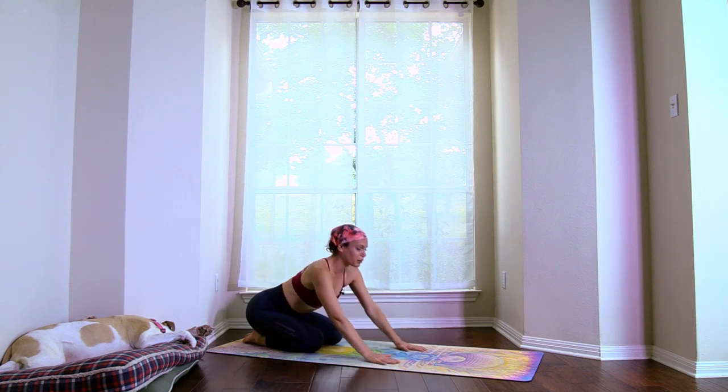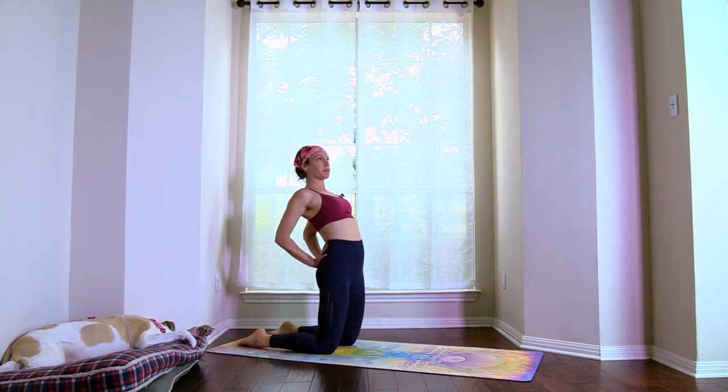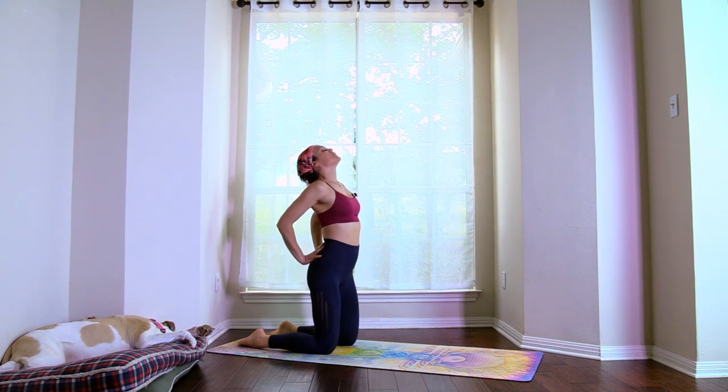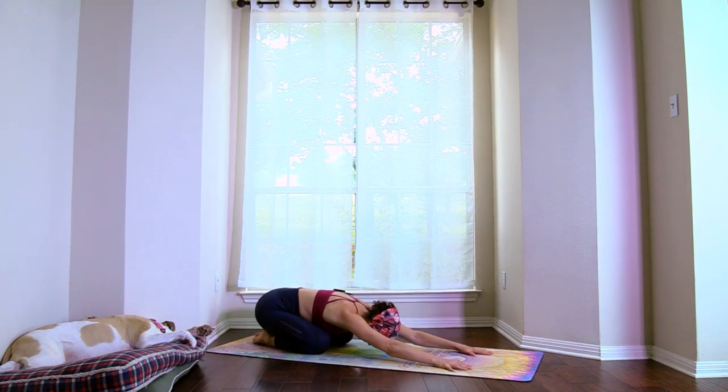Let's go for one more back bend. Come onto your knees. Bring your hands onto your lower back. Walk your elbows in. Press the hips forward. And lift the chest up, as if you're trying to free this whole entire area. Lift, lift, lift. And exhale, child's pose.